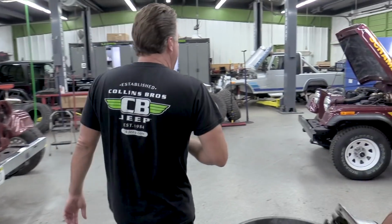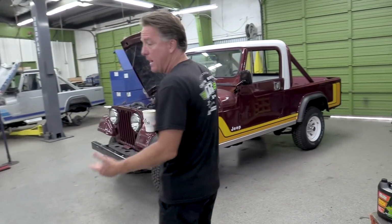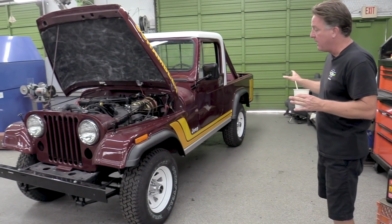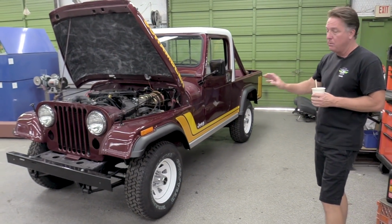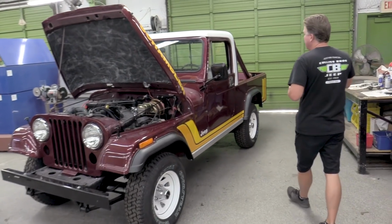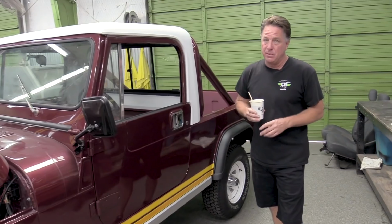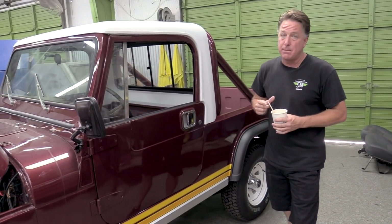So we got our 1J Vintage Red Metallic Scrambler. It has really come along great. This is how it left the factory. We restored the wheels, put the correct tires on it, of course. Came with a white hardtop. Here's something that's really neat that I haven't hit on with this Jeep, even though we talked about it a couple times. This is a factory automatic.